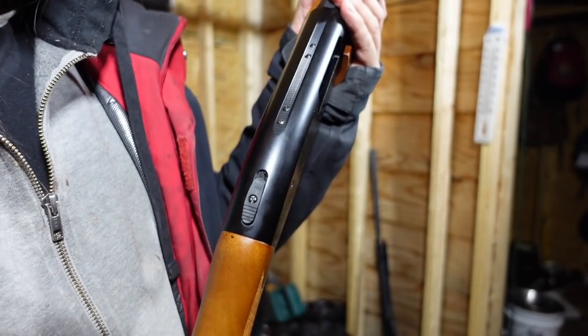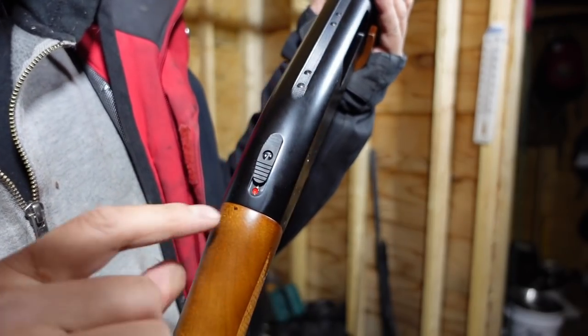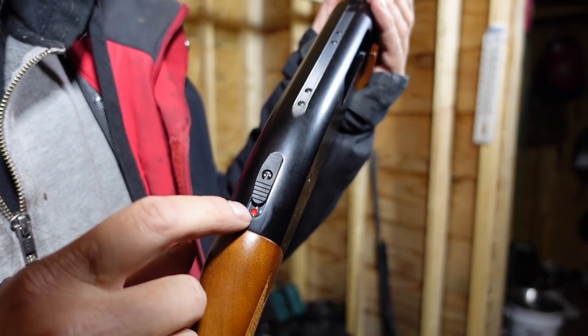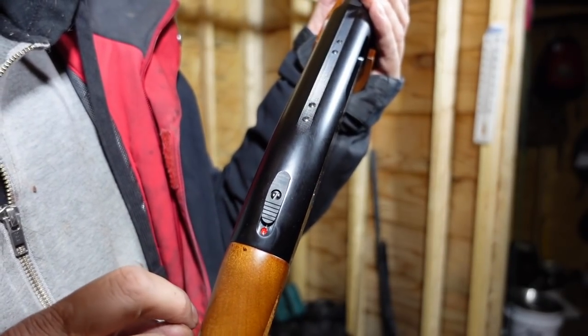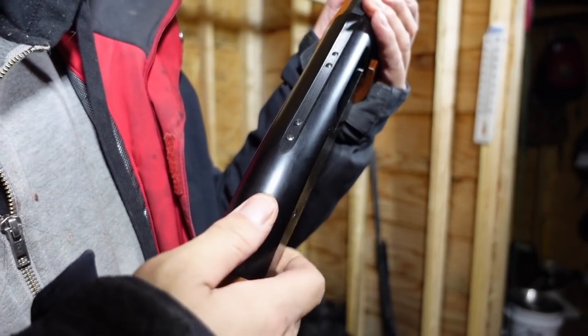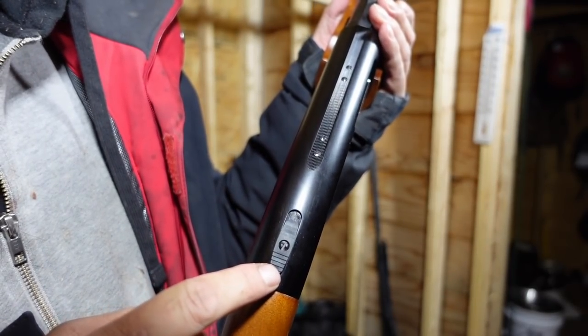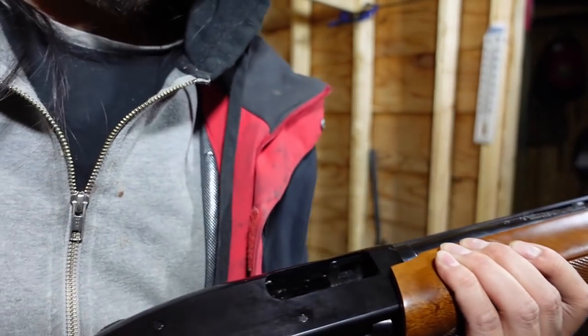We've got to practice safety first. So this right here is where the safety is. When it's red like that, it means shoot. I just say when you see red, it means kill. And so that means you can shoot right now. Like this, when you pull it back all the way, when you can't see that red, it means it's on safe.